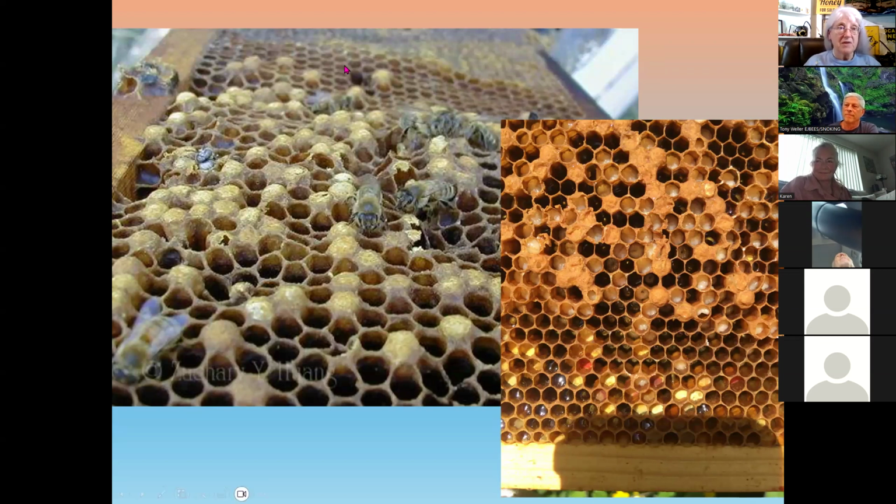Okay, I wanted to point out this on the left is laying workers. I know that some people are seeing drone laying queens and think they're laying workers because when I started visiting people's apiaries, I kept running into drone laying queens. How can you tell the difference between laying workers and a drone laying queen? Well, you'd think you could find the queen. I don't know. They're skittish, they're smaller, sometimes they're full size and look like a normal queen. And I don't know why you can't always find a drone laying queen, but you can't always.